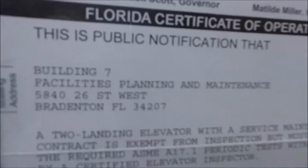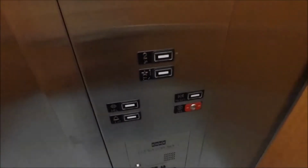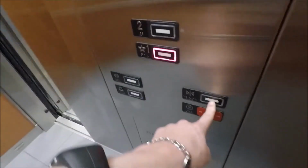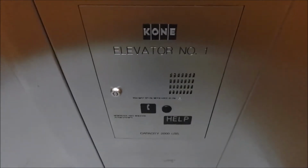Here's your inspection certificate. Building 7, as you see there. Actually, yeah, we can't ring it more than once. So we're gonna go down now. Here's your phone, which is not like any other phone on this campus. It's actually a compartment, but there's a button to push it, which is a pretty unique design.